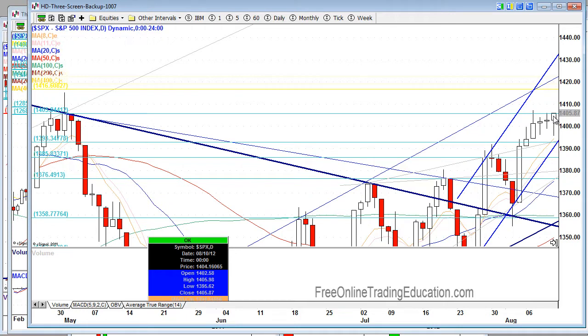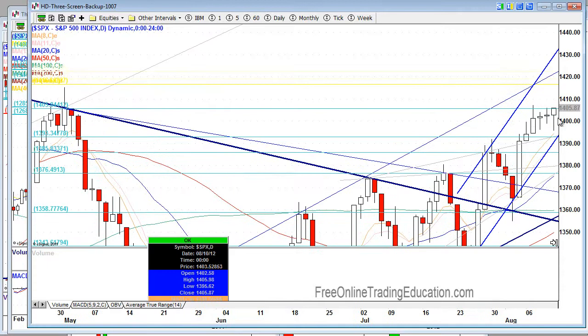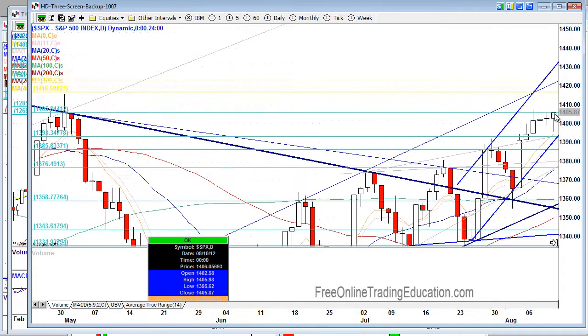Next, anytime you have what looks to be a hammer, meaning you have a little body with a lower shadow that is two times or more the size of that body, with little to no upper shadow, then you have a hammer. But this is not called a hammer. It is called a hanging man. The reason it's called a hanging man and not a hammer is because it's at the high of a leg.